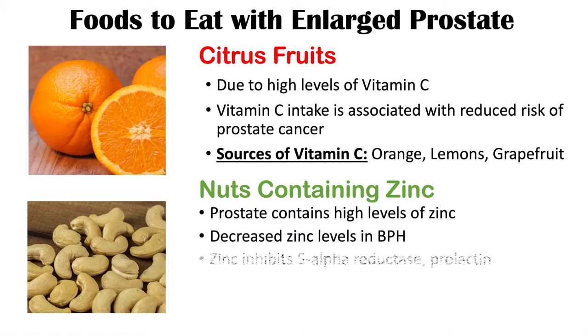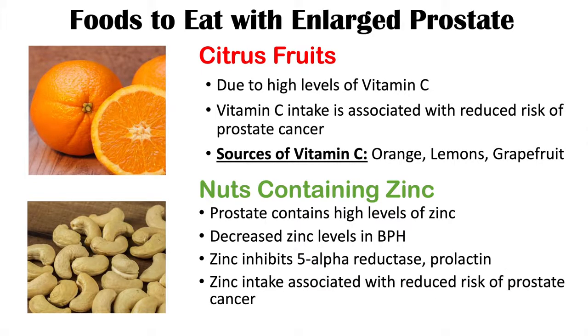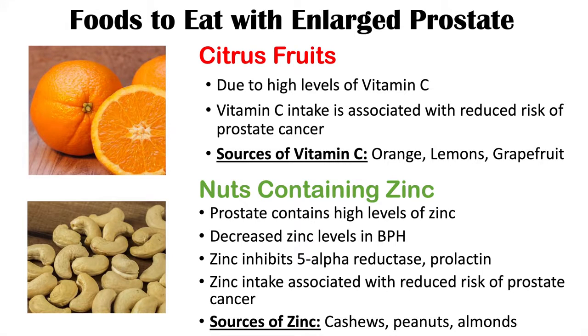And zinc has also been found to inhibit 5-alpha reductase. 5-alpha reductase has actually been shown to play a role in prostate enlargement as it converts testosterone to the more potent testosterone known as dihydrotestosterone. And zinc also inhibits prolactin as well. We also see zinc intake associated with a reduced risk of prostate cancer. Because of all of these aspects of zinc, it seems to be important with regards to reducing the risk of prostate enlargement and reducing the risk of prostate cancer. So what are some of the sources of zinc? Some of the sources of zinc include cashews, peanuts, and almonds.